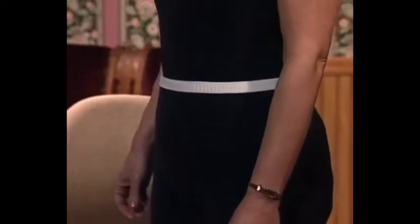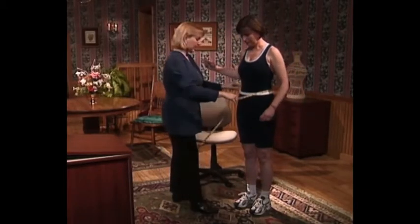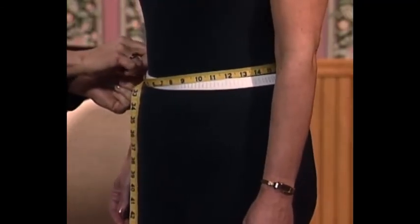Once the waist tape is secured, we're going to take several sets of body measurements. We're going to take a set of vertical measurements, which will define the bone structure of the body, and then we'll take a set of horizontal measurements, which will define the padding that's on the body. The first measurement that we take is the waist circumference, and that's taken around the elastic, directly on top of it, pulled taut but not too tight, and then you record that measurement.